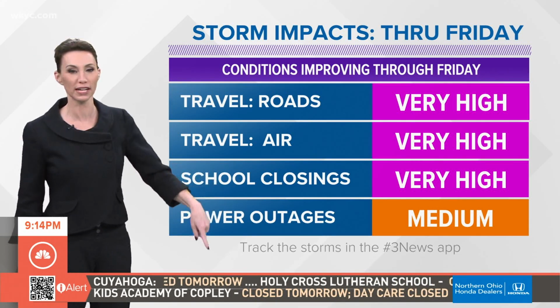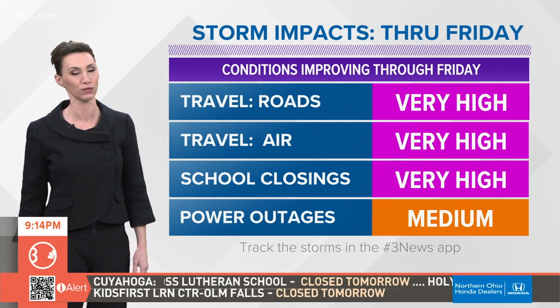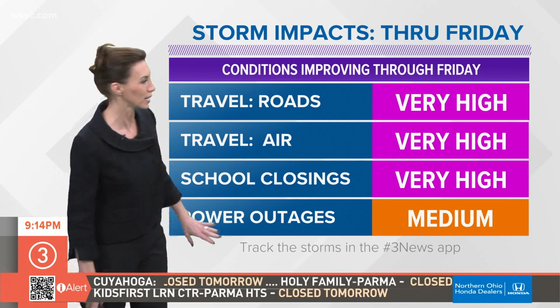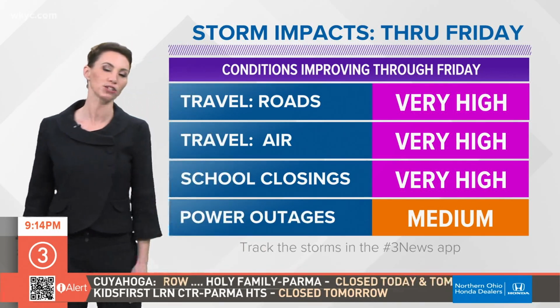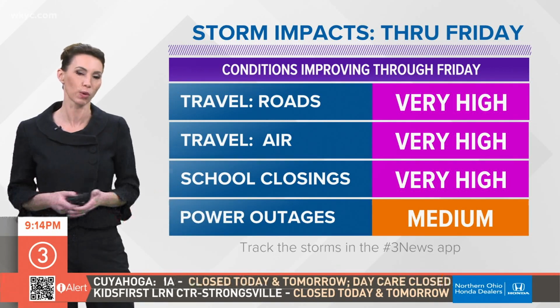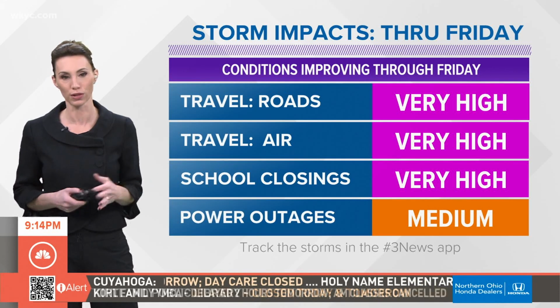School closings, you're seeing them there at the bottom of the screen. They're pretty much the same amount of school closings for tomorrow as what we had today. I think the superintendents are making the call very early. We still have a chance for some power outages, but I don't necessarily know that it's going to be very widespread. I think at this point they would be more isolated power outages than anything, and hopefully these crews are going to get back online.